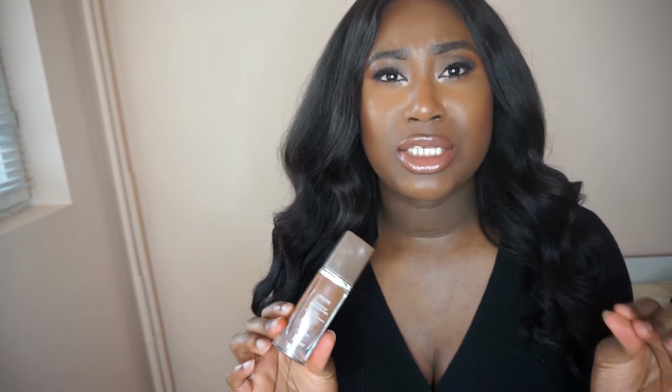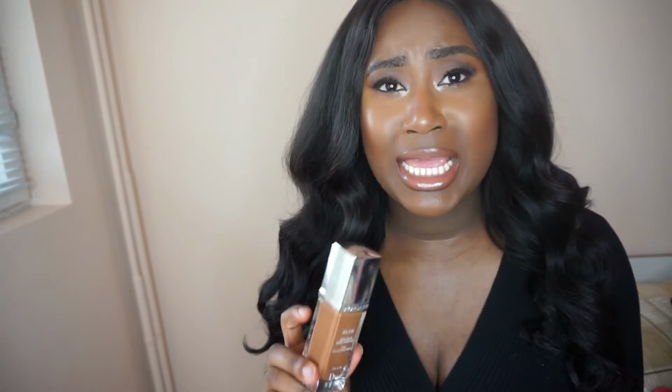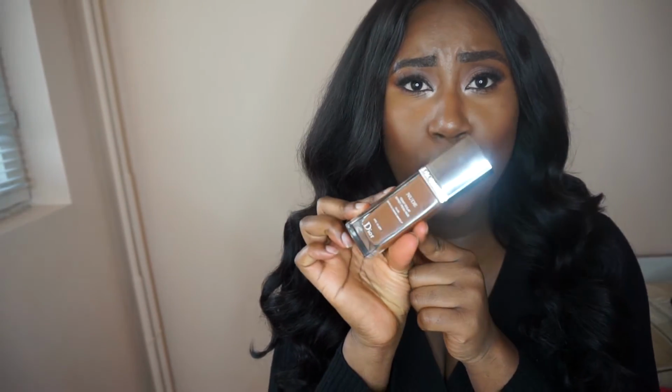This foundation is also very good at giving you that dewy finish. It says on there, skin glowing makeup, and you think, the hell, girl, you're oily, why are you wearing skin glowing makeup? Because girl, look at me, look at this. It makes you look so fresh and just glow from within, that look. So you look like you're younger, you look like you're fresh.